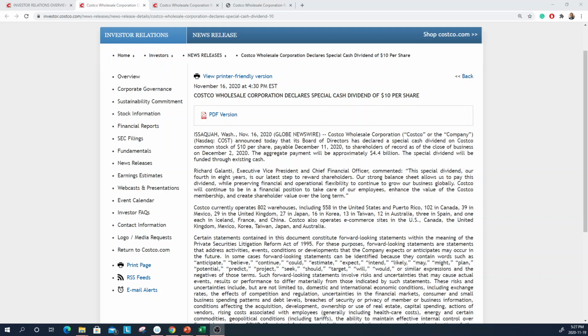On November 16, just one or two days ago, Costco announced they had a very good quarter. Their board announced they're declaring a special cash dividend of $10 per share. This is not a small amount. If you buy one share of Costco, you'll get $10 back, and that's not too far away. The cutoff date is 2nd of December 2020, and by 11 December you'll have that $10 in your pocket for one share. That's an aggregate payment of $4.4 billion, which is not a small amount.